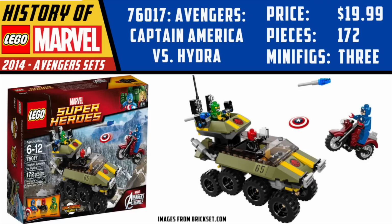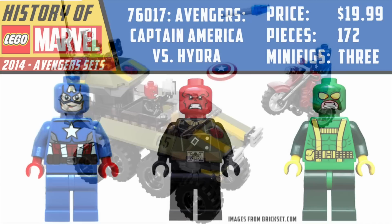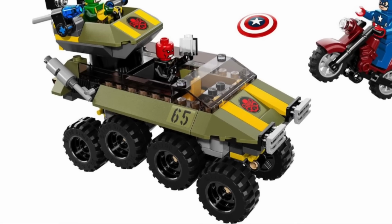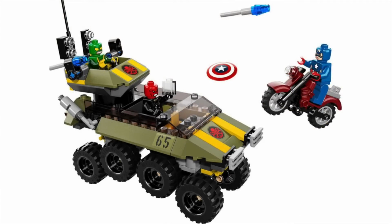America vs. Hydra. This was $19.99, had 172 pieces, and came with Captain America, Red Skull, and a Hydra Trooper, all of which looked fantastic and all of which were firsts. The build itself was actually pretty cool too, something I want to highlight, because the axles that the wheels sat on actually had kind of like a cool shock system so that this vehicle could go up and over rocks and rough terrain, so I just wanted to point that out. I always loved this build.